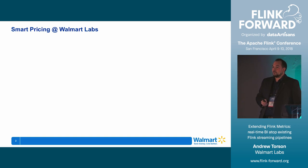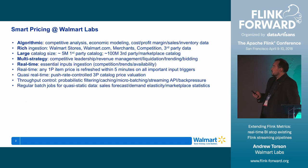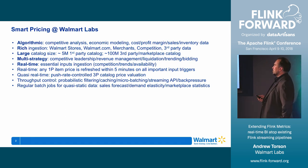For the real time, about a year ago, we adopted Flink as a streaming platform, and we are quite happy with this. So I'm not going to tell you much about how we actually run Flink. I'm going to focus on monitoring and providing real-time business intelligence. Okay? So just a few quick facts about which applications we actually deploy in Flink.